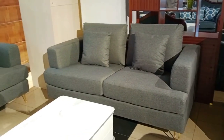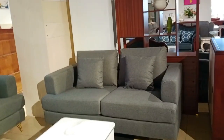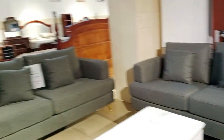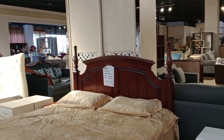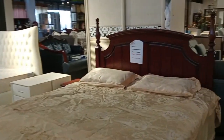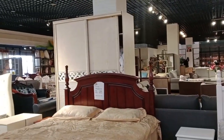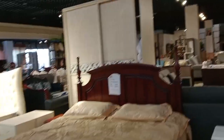This is 2023 coming to an end, and we have an end year sale, crazy end year sale. So this is one of the sofas that is on sale. This is another bed on offer, and it's going for 90,000 all the way from 156,000 shillings. It's a solid wood, king size bed.